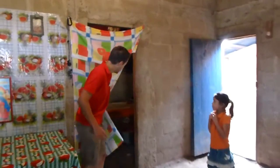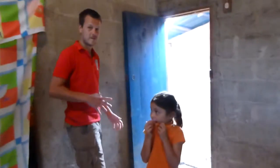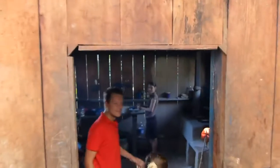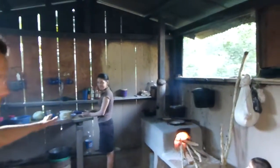This is his bedroom here, and through here is the kitchen. This is probably my favourite place. This is where all the amazing food comes from. And here, this is Samuel's wife, Ana Julia, and she's making tortillas now.